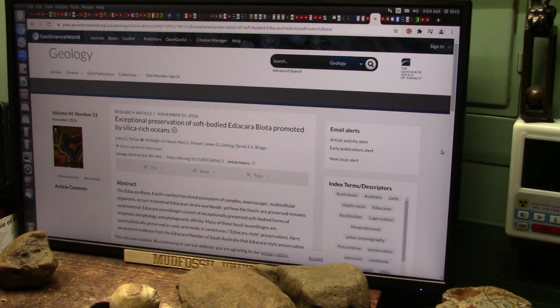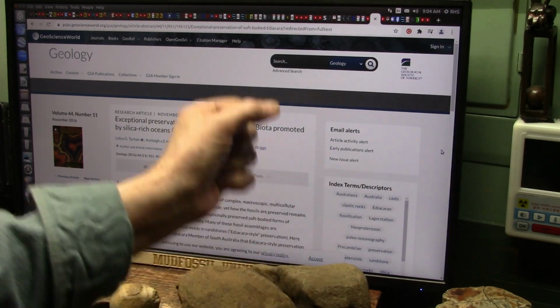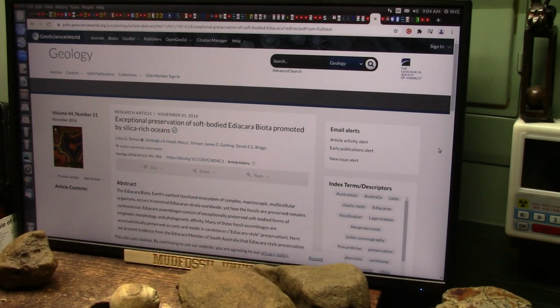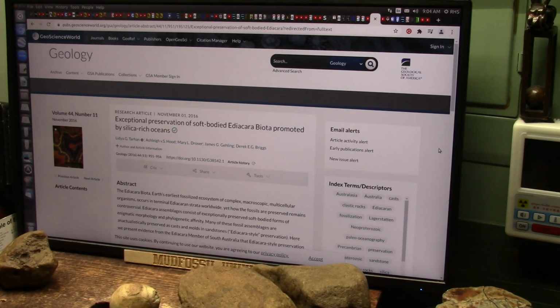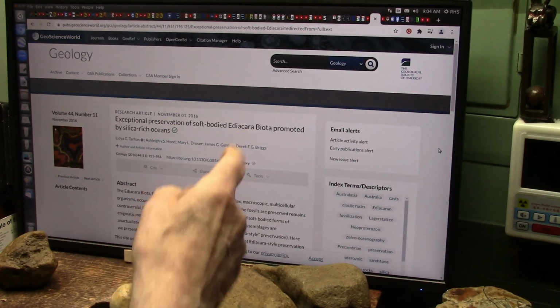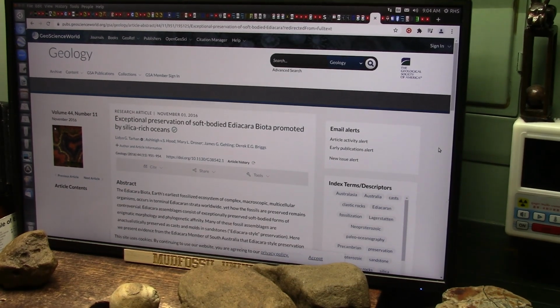This guy, as far as I'm concerned, fits the profile for a fraud. He would not allow my information in there, first of all, which means suppression of valid information. Secondly, he takes credit for soft-bodied endocardia-style preservation. Look at endocardia-style preservation. No, it's not. It's mud fossils. This is the guy that is a problem. And Yale should be ashamed. Absolutely ashamed. Because I didn't just send it to him. I sent it to everybody down there. They all knew what I was doing. As far as I'm concerned, if they didn't, then they are to fault, not me.